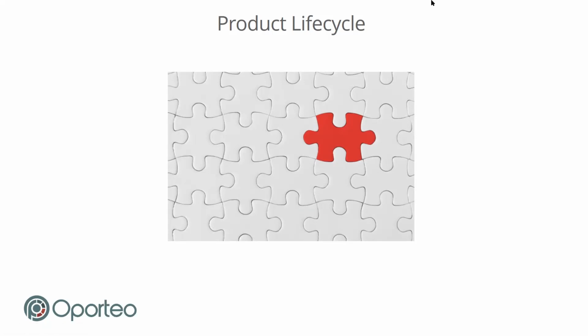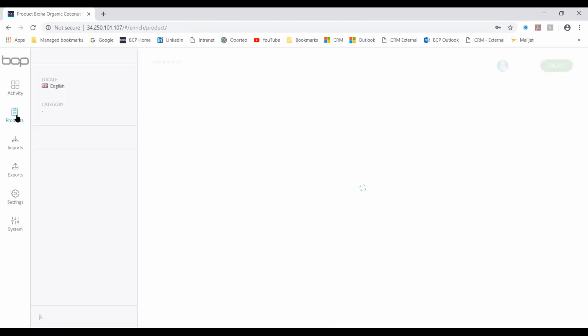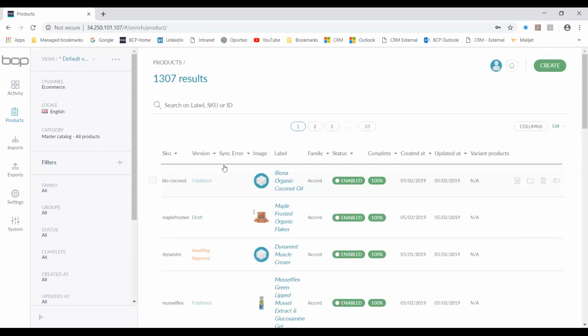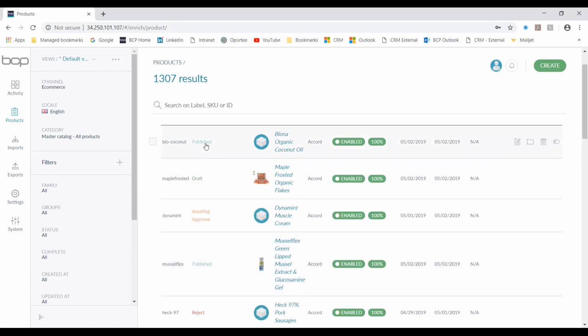So just have a quick look at that on the PIM system. Okay, so if we come back to our PIM session where we're logged in as a buyer, what I'll do here is go to the main products page. From here, this shows me a list of all the products that we have in the PIM system. If we look at this list of products, we've got a column here for the version, and you can see a variety of products with different versions.